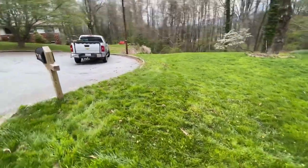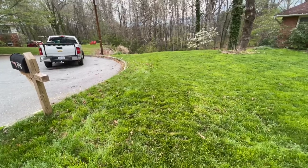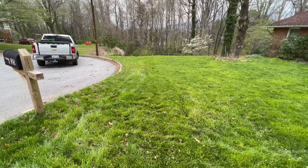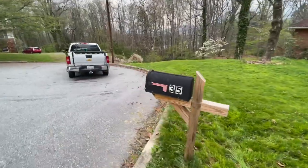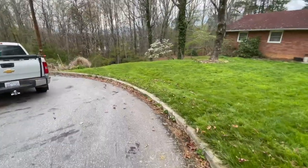I don't know if you guys remember when we first started this lawn last year, actually the end of the year before, we aerated and seeded it twice. This was all chickweed and weeds. Now look at it. Nice.